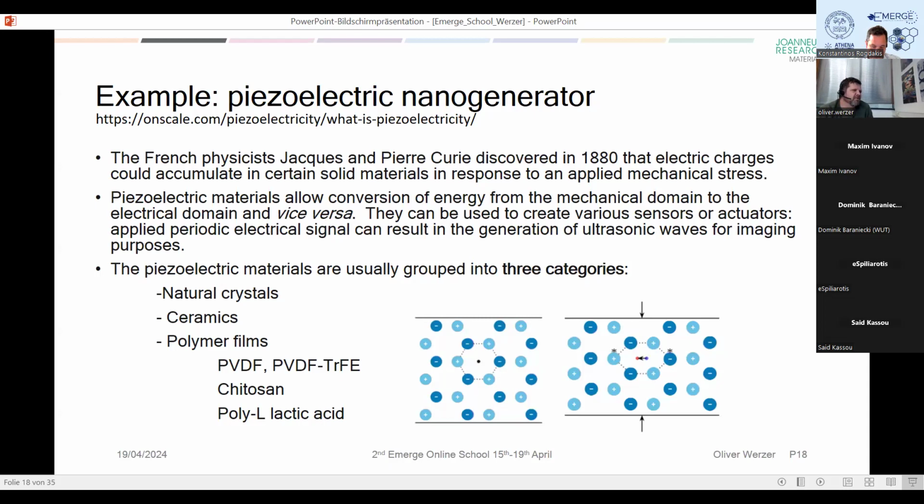What kind of materials can we use for this? There are natural materials, you just find them in nature and you do your experiments, you will be able to see this effect. Nowadays, a lot of effort is put into ceramics. Ceramics with complicated compositions of materials also allow you to make high power piezoelectric materials. But the big disadvantage is you need a lot of energy for their production, and they are quite brittle when you want to touch them.